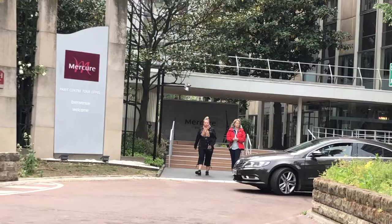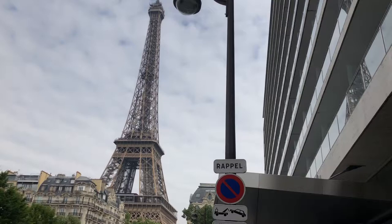We're gonna go up there for tower appointment things at 1. And then we're gonna get a little tour bus. Let me show you the Eiffel Tower. Guys, it's literally huge. If I walk any closer, you're not going to be able to see it. It's so big.